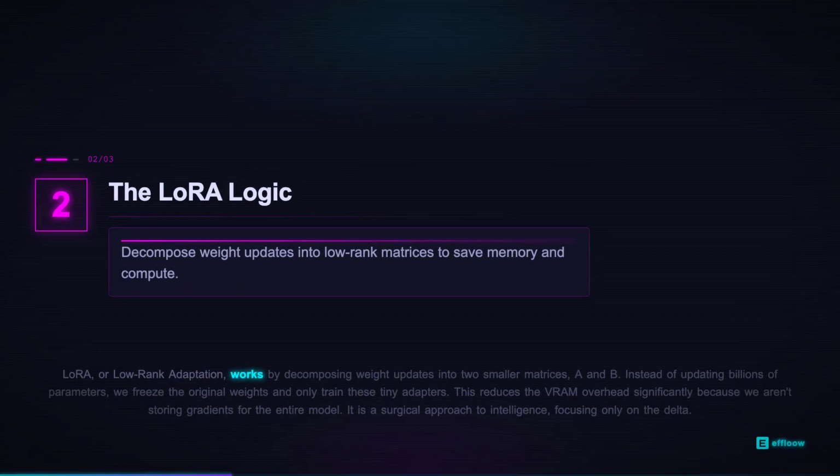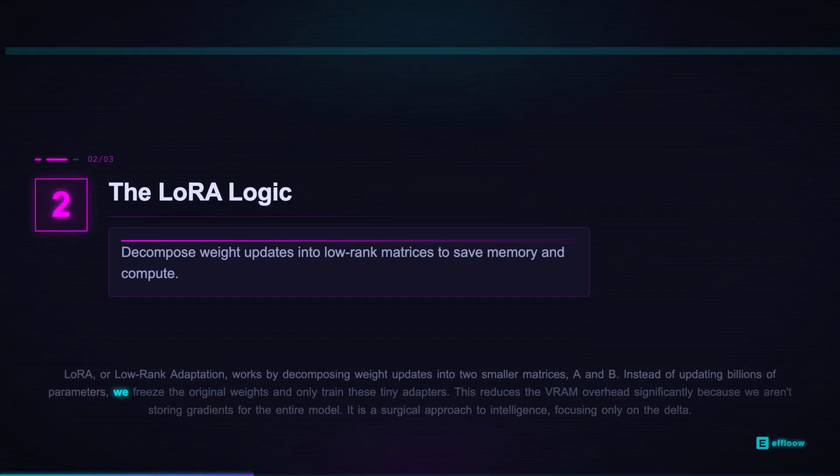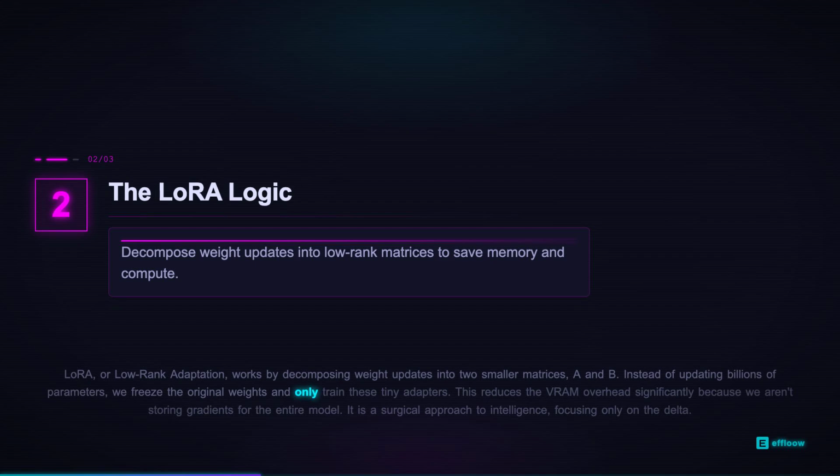LoRA, or low-rank adaptation, works by decomposing weight updates into two smaller matrices, A and B. Instead of updating billions of parameters, we freeze the original weights and only train these tiny adapters. This reduces the VRAM overhead significantly because we aren't storing gradients for the entire model. It is a surgical approach to intelligence, focusing only on the delta.